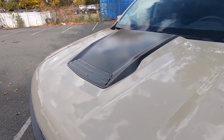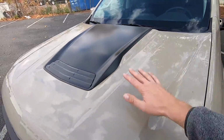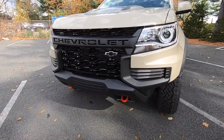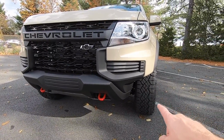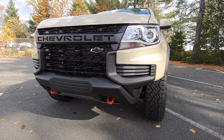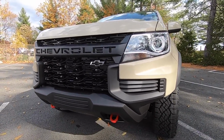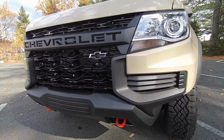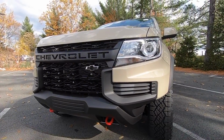So, you get the black portion graphic on the hood here. You do get a completely different front end, compared to the regular Colorado, with better approach angles, the way the bumper is kind of cut in for your front tires. You get the red tow hooks, you get the real nice black grille with Chevrolet across it, and you get the flow tie, which is sort of becoming a staple for Chevrolet performance vehicles.